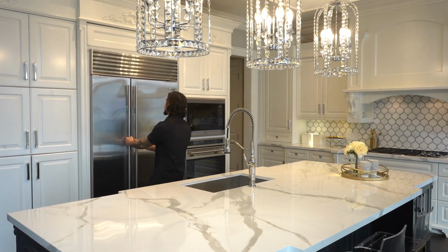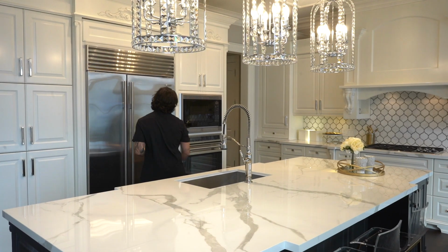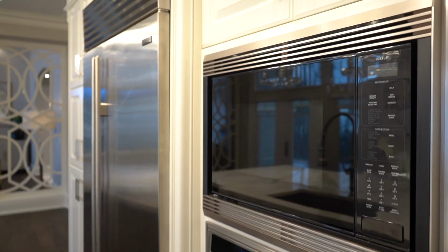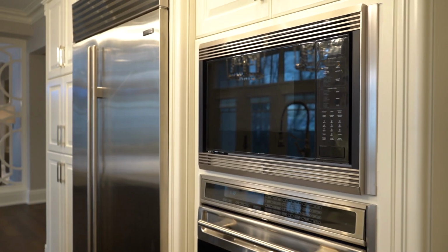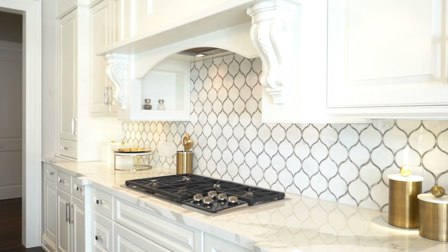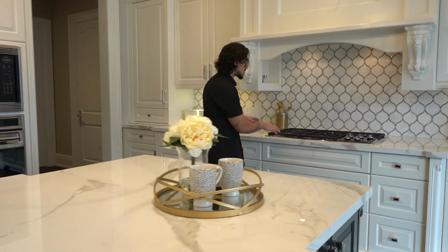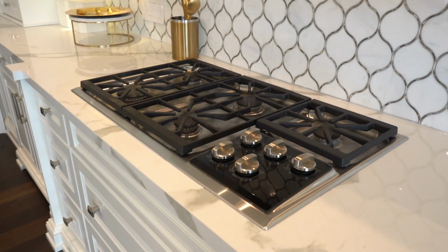Over here on the right-hand side, we have our double door Sub-Zero fridge. And then on our right-hand side, this is where we have both our Wolf appliances once again, but we have our microwave and oven. And lastly, I'm going to take your attention all the way to the back of the kitchen where we have this really nice countertop with, once again, the storage, but on the top on the counter, we have our 5-burner Wolf cooktop.